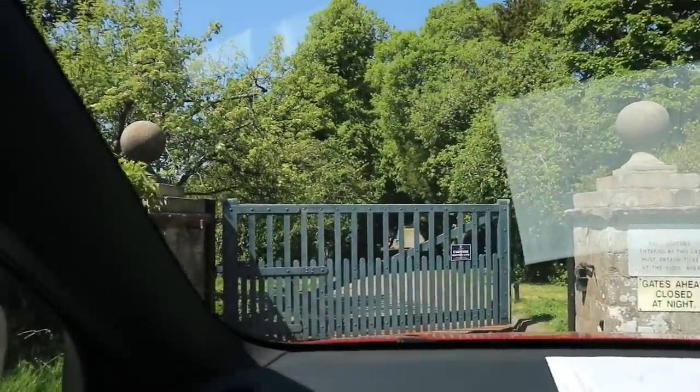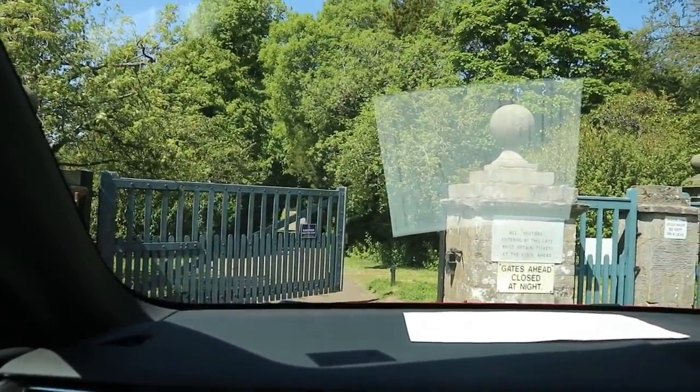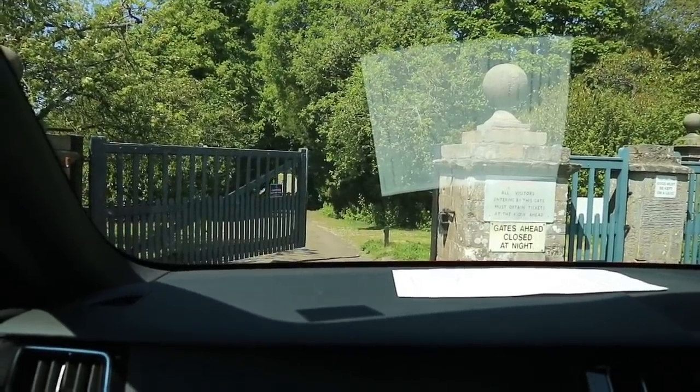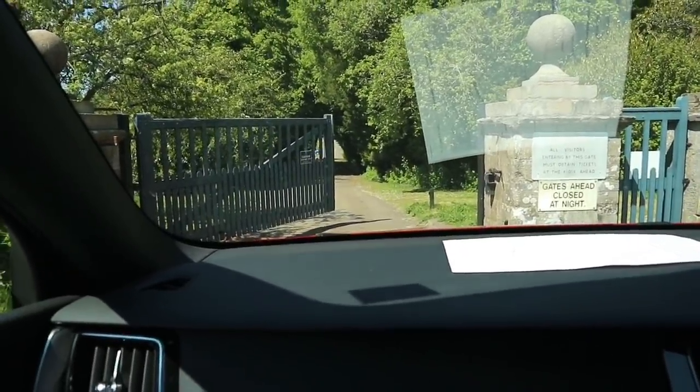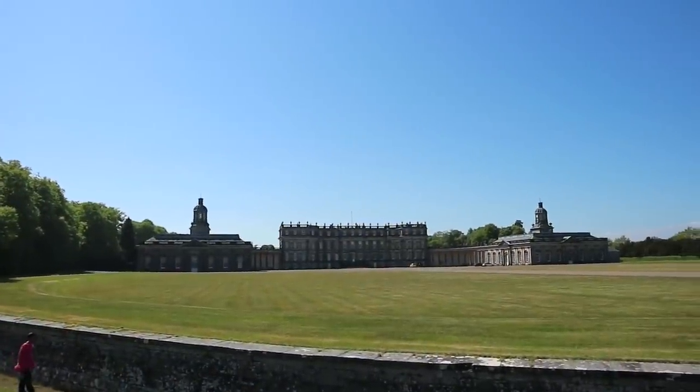So we came a shortcut from Midhope Castle down to Hopetoun House. And we actually got the gate code to get in, or we would have had to go all the way around. So that was a blessing. This is Hopetoun House.